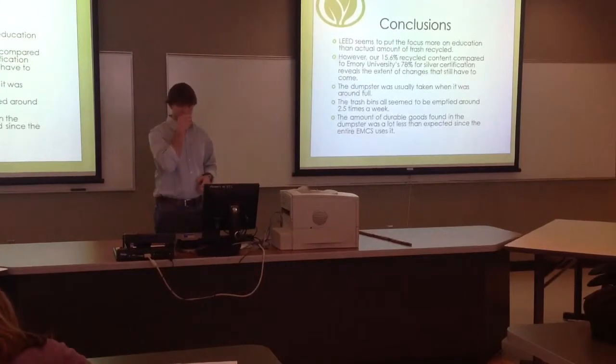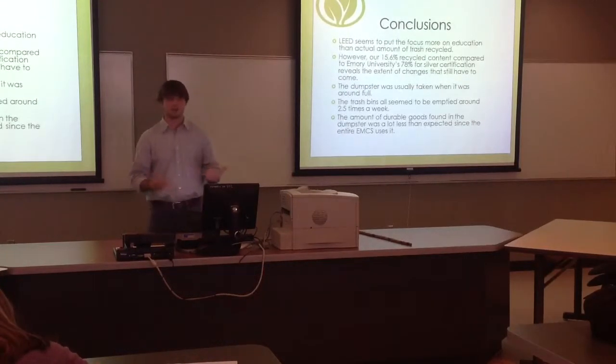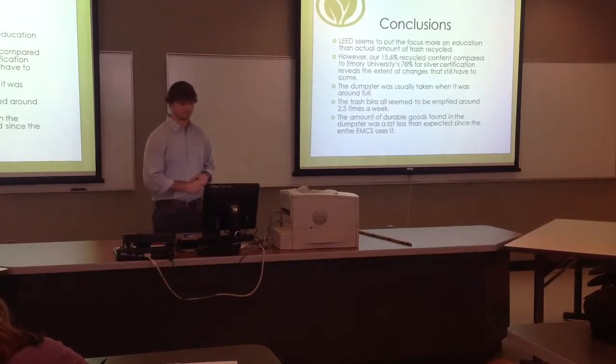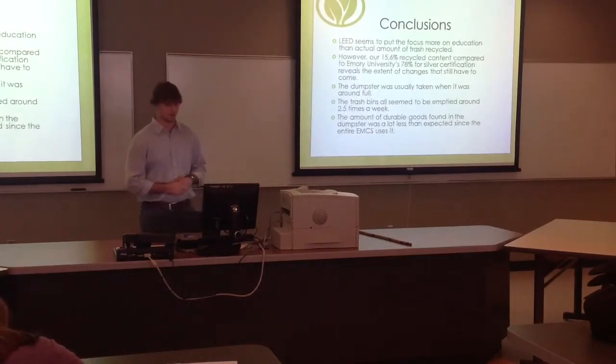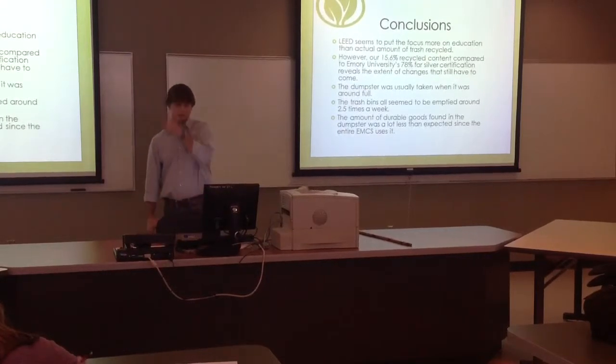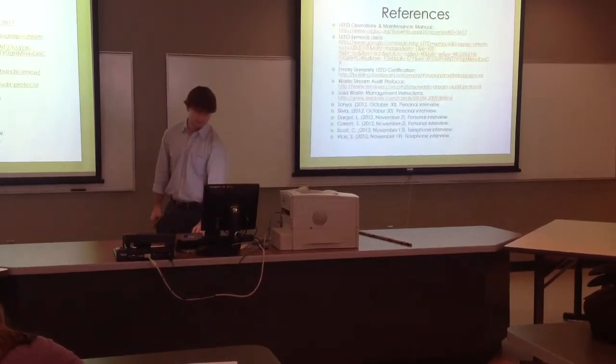The dumpster was usually taken when it was around full, so that was a good thing. When they would, it wouldn't be like the trash cans, which we couldn't get a good reading on. And the trash bins all seem to be emptied around 2.5 tons a week, and the amount of durable goods found was less than expected. And there's my references.